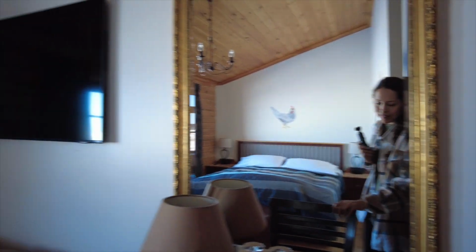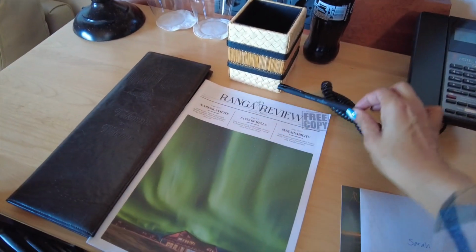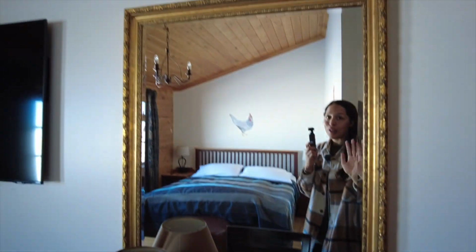But I love the desk. It's really nice and homey. And they have a little letter in here. This hotel pays such attention to its guests. They have a little Ranga review. They also have a thing where they will wake you up so you don't miss the northern lights if they have the northern lights. And they have some of the best telescopes. They have an entire observatory.